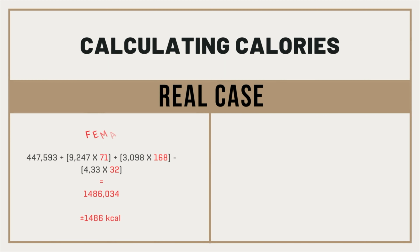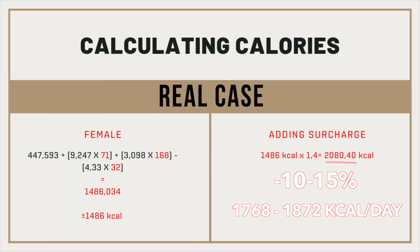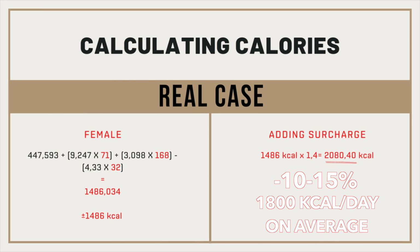You want to aim to lose as much fat mass as possible, and that is why I would recommend you to stick to the lower range of the 10 to 20% decrease, especially if you are a beginner. In this case, I'm choosing to stick to a drop of 10 to 15%, leaving us with a range of 1768 and 1872 calories daily, which would mean 1800 calories daily on average.